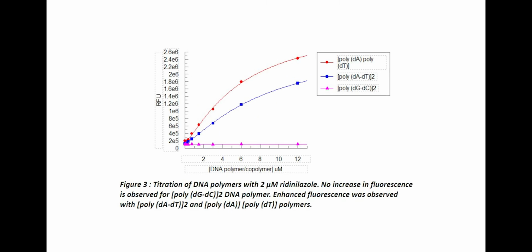To test sequence specificity, we used 3 different DNA polymers which have been widely used to study drug interactions and DNA structure. These DNA polymers consisted of either AT-rich DNA or GC-rich DNA. We can see that when the DNA was titrated with ridinilazole, only DNA containing adenine and thymine bases shows an increase in fluorescence. No increase in fluorescence can be seen with DNA containing guanine and cytosine. This data shows a propensity for ridinilazole to bind to AT-rich DNA.